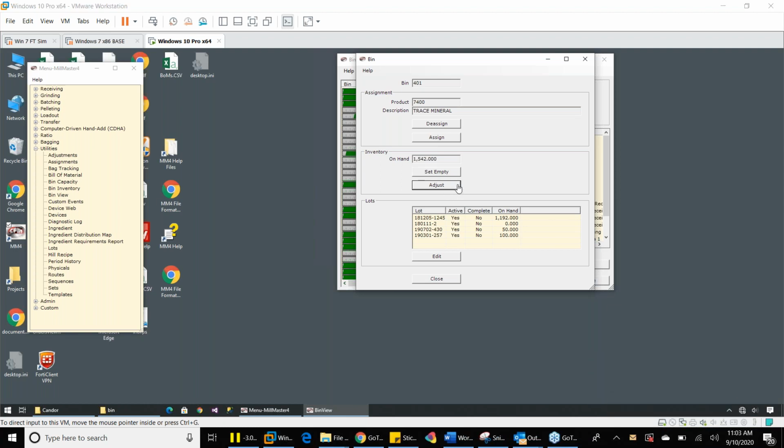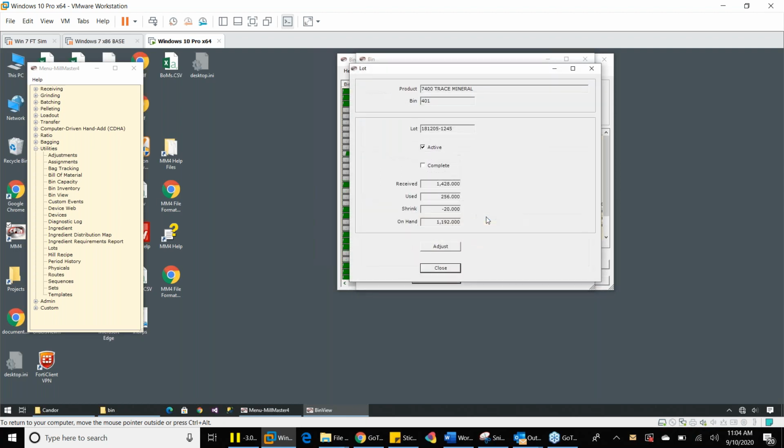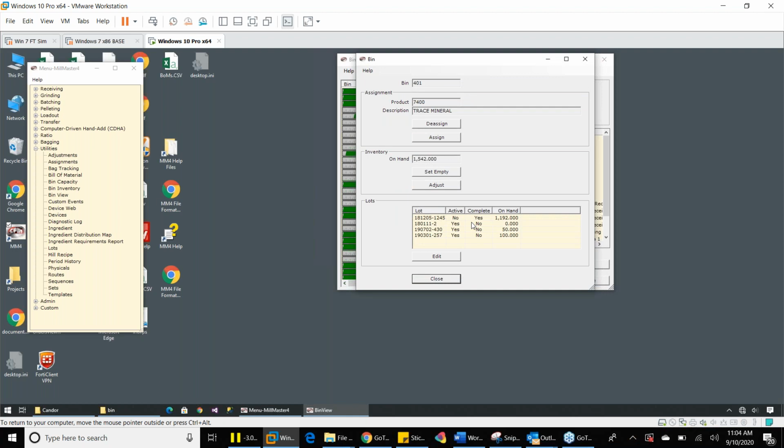All right, so now we can also do lot tracking changes. In this case, I see a display of all the lots that are currently in bin 401. And that display alone can be useful, just to see what's going on. But I also have the ability to double click on these, edit them, and I could say, oh gosh, that lot's not active. Those bags are not on the floor anymore. I don't want people to use those. Or I could set it complete. So I can make those kind of quick changes.